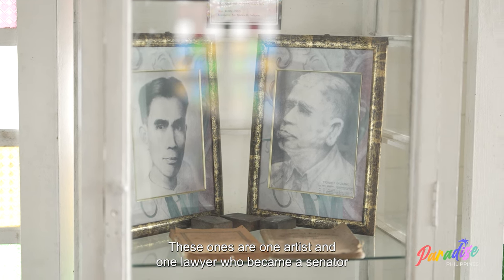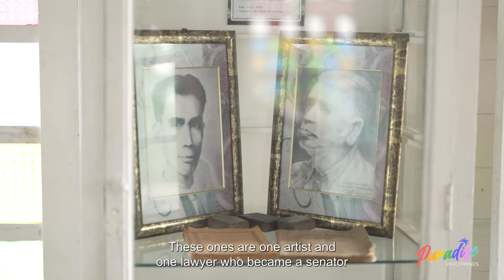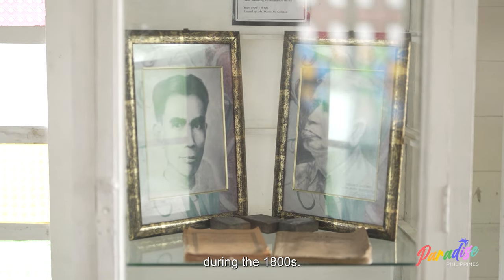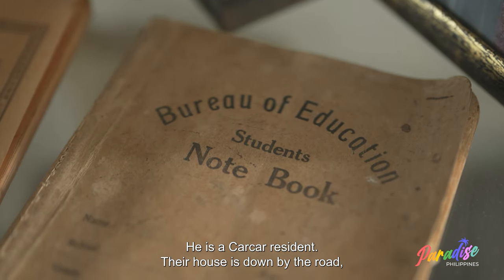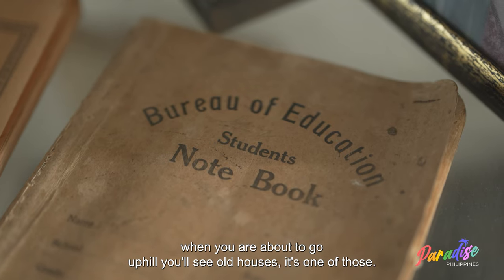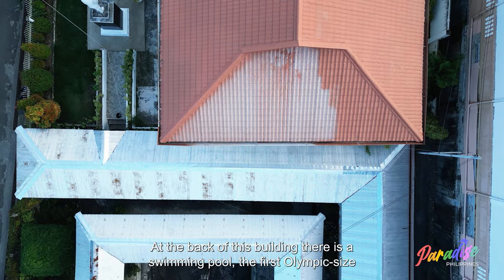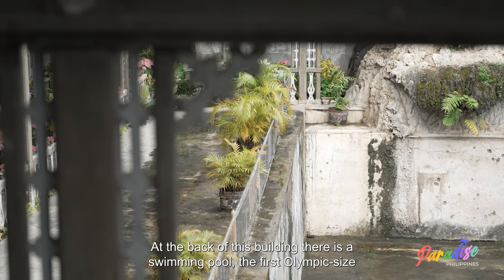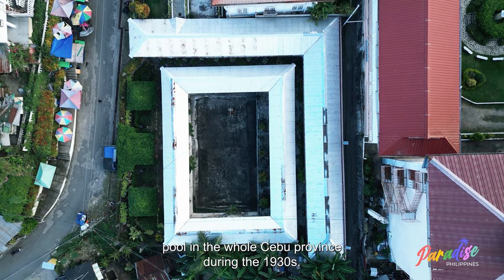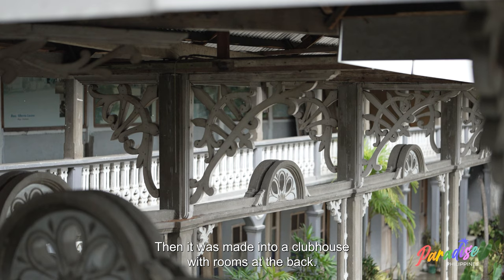Kini mo ni sila ang kaan, usa ka artist, then usa ka abogado, dinahimo siyang senador po during 1800s. Usa na siya kakarkaranon, ilang balay na ubos. Ya sa igdaing saka ni mo na old houses dito, mo na ilang balay. So sa likod sa balay na siya ay swimming pool is the first Olympic size pool in the whole Cebu province during 1930s. Ihimo siyang clubhouse, may mga rooms dito sa Luyo.